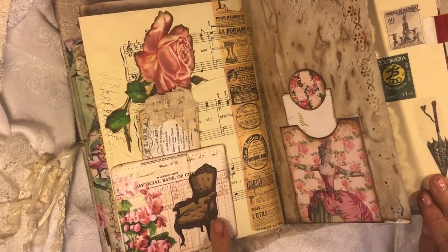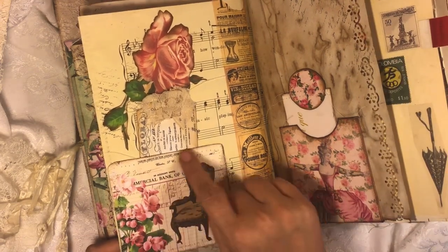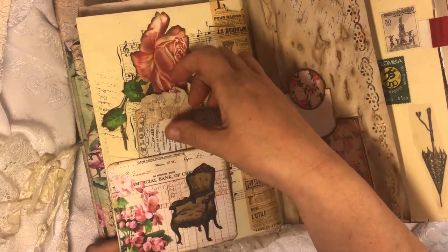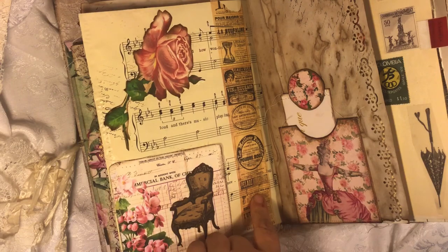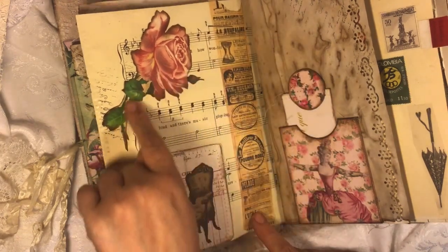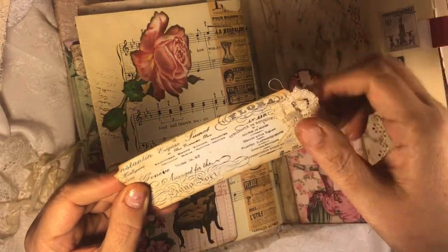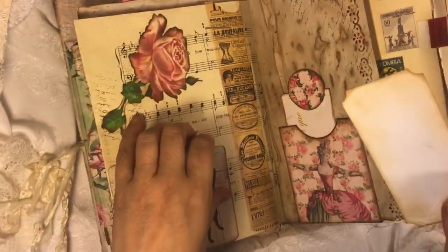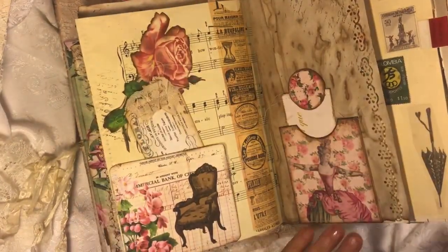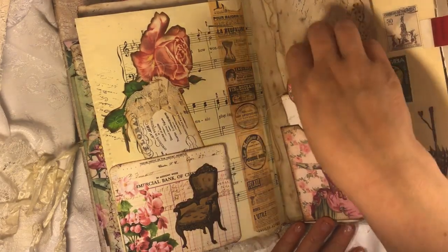This is a die cut from Tsunami Rose that I love. It's a puff chair. And then one of her printouts. This is a big piece of washi tape that's got vintage ads on it. And then one of Tsunami Rose flowers. And then I just, this is a big ticket. I've got a ticket punch. And then I just stamped it and then sewed some lace on the top for the tag. And then, of course, our little rosy queens here.